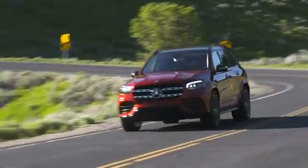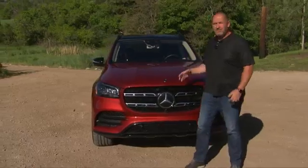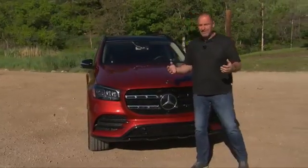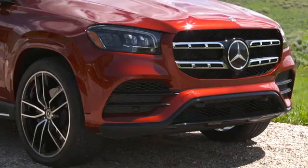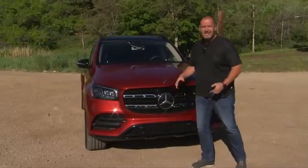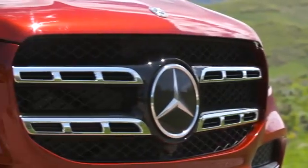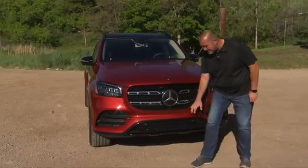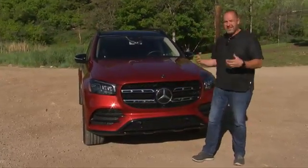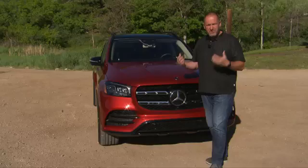With a width of 1.95 m, the GLS from the front looks very solid, very massive. And very important, we have this upright, big grille at the front, combined with a big star, and that gives the car character and power. And with our car, with the AMG line, we have great big air intakes, loads of black for contrast, and that together really provides you with a unique look.